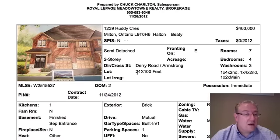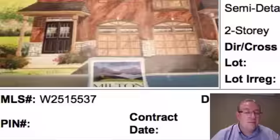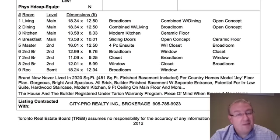We've got Ruddy Crescent, and it obviously looks like a brand new home. Derry and Armstrong, so it could be in the new development, the country homes there. $463 is the price, and you're basically getting a total of 2320 square feet, but almost 500 of that is in the basement. So you're talking maybe 1800 square feet semi with a finished basement. It doesn't seem equivalent. You can find the same home that Madame builds for like $430 right now.